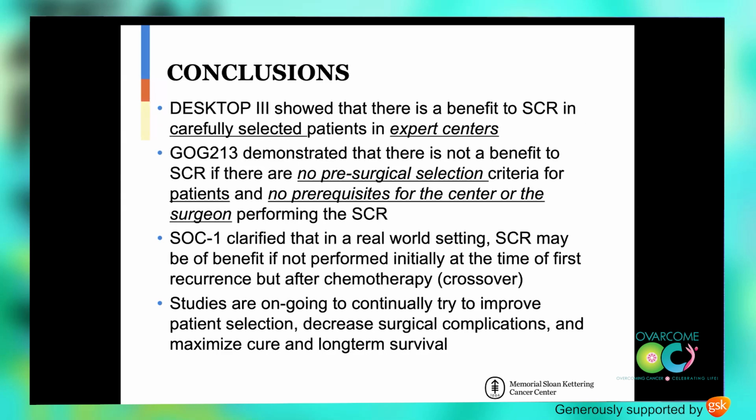The DESKTOP III German trial showed that there is a benefit to doing a second debulking in carefully selected patients in expert centers. But GOG 213, which was a negative trial, did have a lot of benefit because it showed that you can't just willy-nilly decide to operate on somebody anywhere. They should be seen in an expert center that does a lot of these procedures. And even in the expert centers, we just don't operate on everybody. We have to use very good selection criteria.